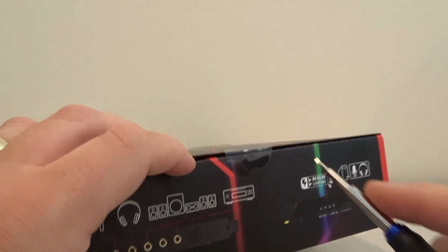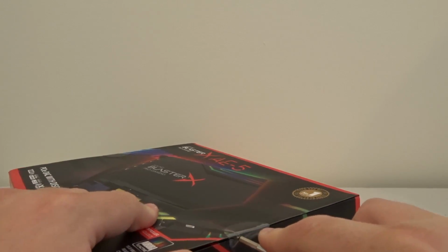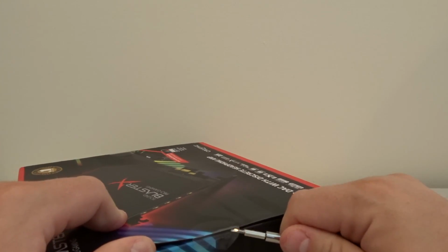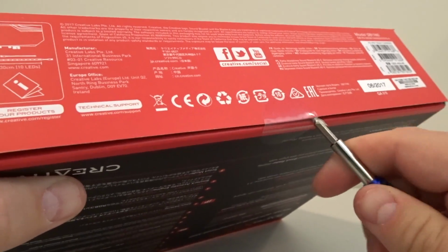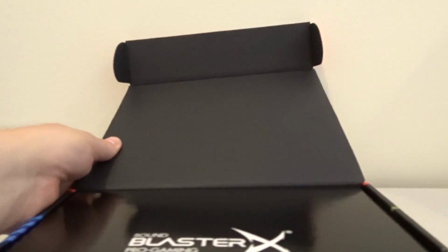So there's some tape on the box, and I don't have a knife handy, but I do have my little flathead screwdriver here, so I'm just going to cut the tape, or peel it off. Okay, and on the other side, there's some tape as well, so I don't know if this box slides out or what. I'm just going to peel it off anyway. And, okay, there's one more piece of tape here. Alright, and let's see what we got.